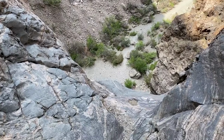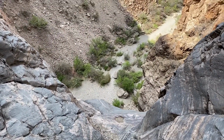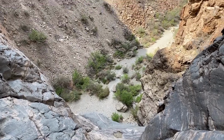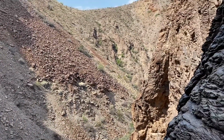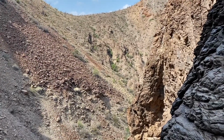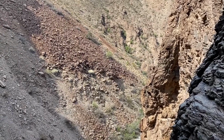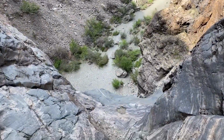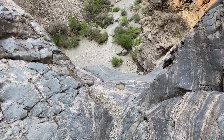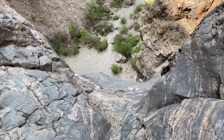Oh, no, Leslie. That's the drop off he was talking about. No, because he said it was only 12 feet. He said you need at least a 12-foot rope. So we ran into a ranger on the way down, and he said that it was about a 12-foot drop and you need a rope to get down it. That's what we just came down, because this is way more than 12 feet. Wow. Oh well, we're stopping here.